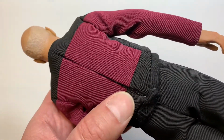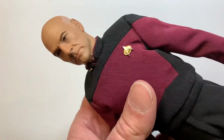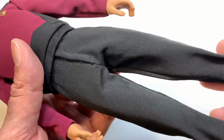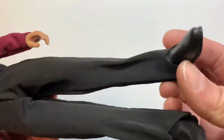On the back it seems like there's a zipper and a snap in case you want to take this off for some strange reason. I don't know if you want to have a shirtless Picard. Maybe you can challenge Tom Cruise to a volleyball game. I don't know. And he got his pants down here. Looks like he's got a Velcro in here. Don't know if these come off, but maybe they do. Don't know why you want them off, but that's cool.